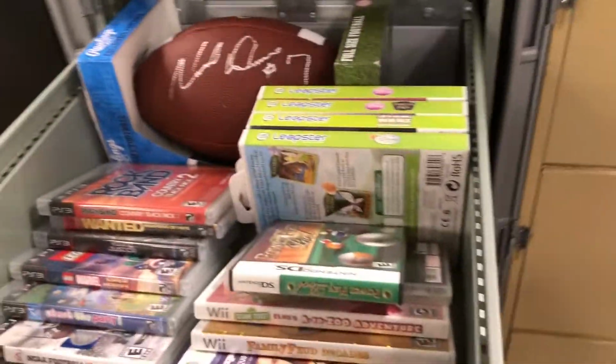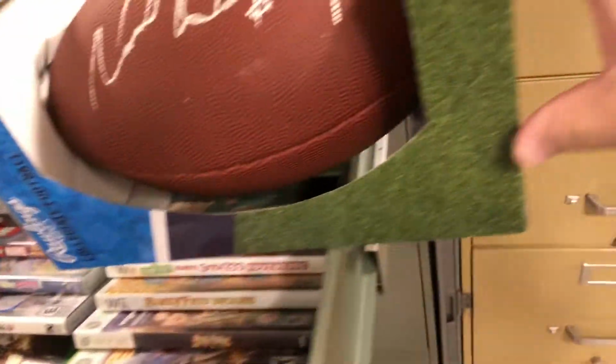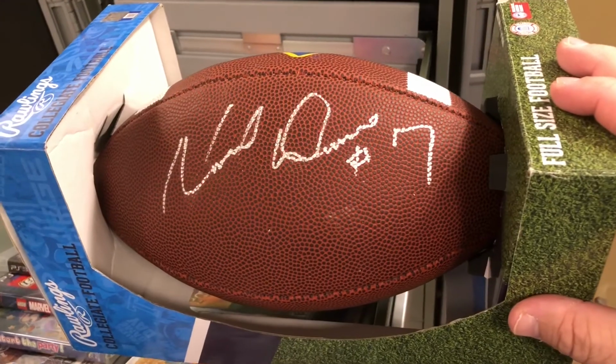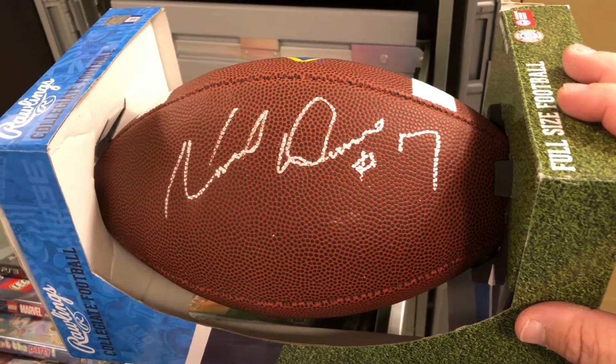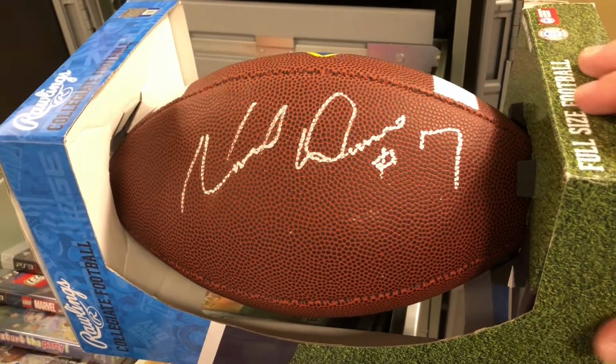All right, we sold a Noel Devine. I think he played for the Giants for a little bit, but he was a WVU running back. Man, he was a great running back. But he was playing in arena ball in West Virginia. And me and my friend Andy, we went to a game and got a couple of balls signed. But we sold this for $49.99. We had $10 in the ball.